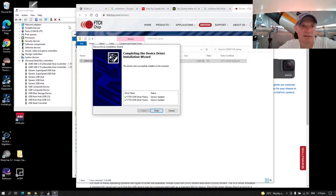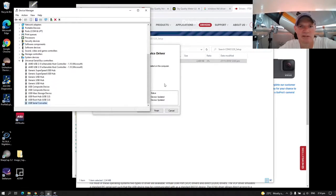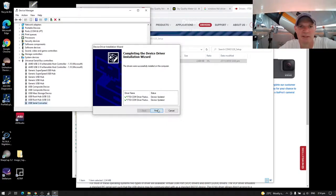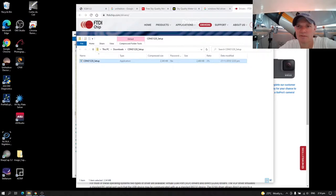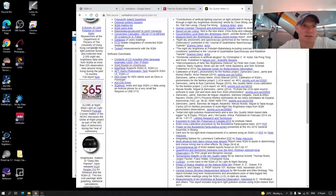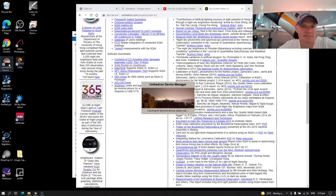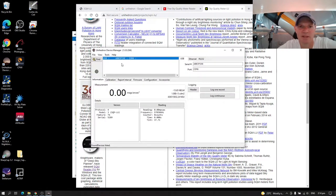And we did have an error on the device manager saying that the FTDI driver device wasn't recognized, and that warning is now gone. So we can close that and close the device manager and finish with that. So let's open up the Unihedron device manager, which we installed first, and now we can see it found a device on COM6.